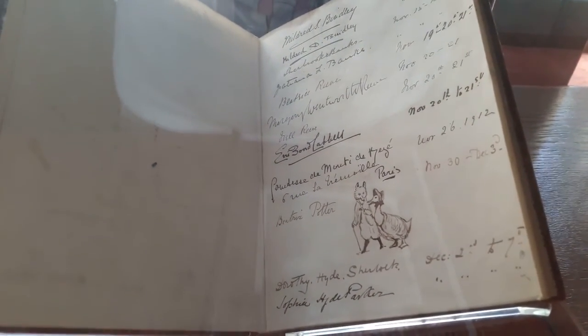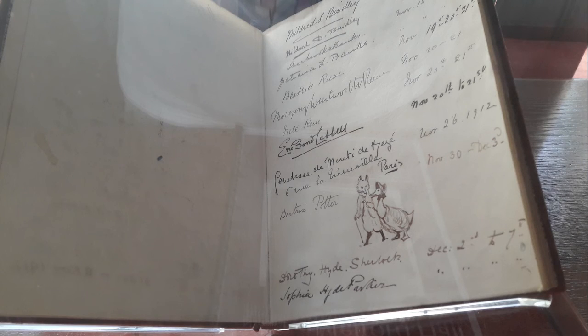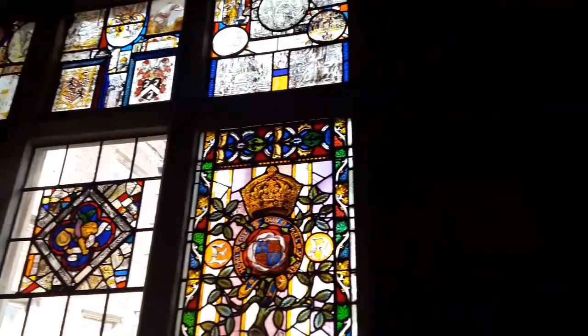So now we come into the house, and just as you go in there were some visitors books in glass cases, and Beatrix had signed her name and put little characters next to it in both the books, and I particularly like the second one with the fox and the duck. And above those sketches were these magnificent stained glass windows, and they were just really beautiful.